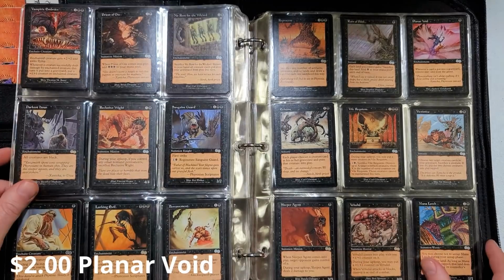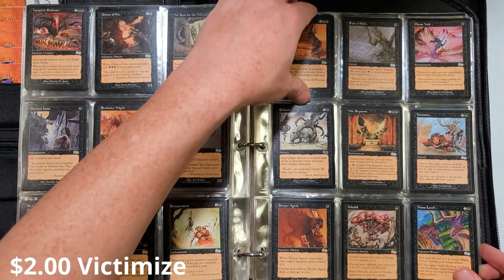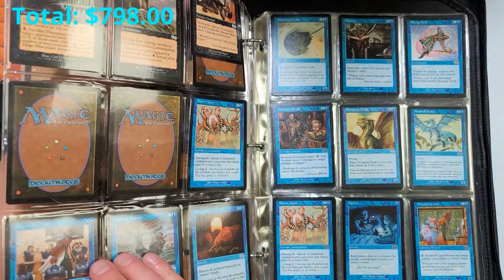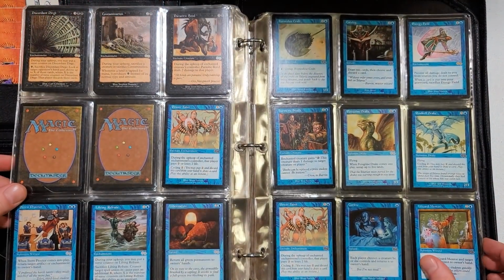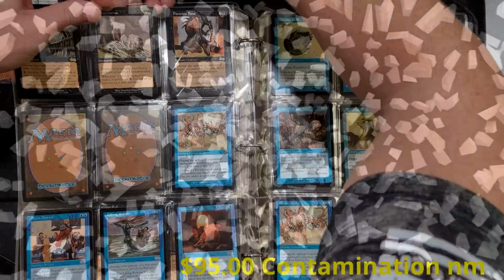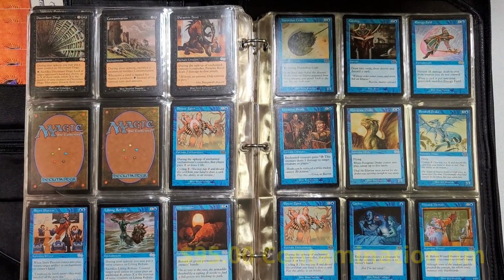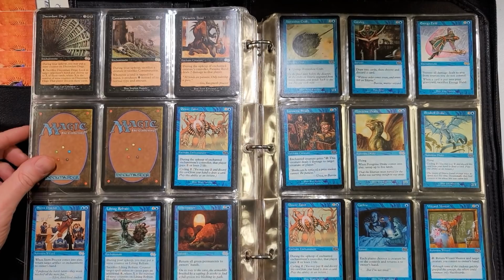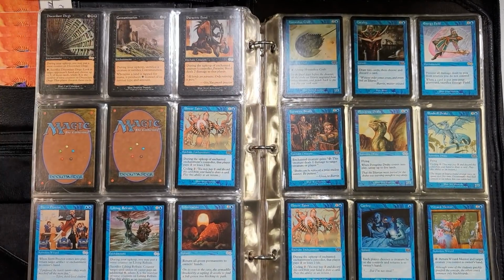I already checked this one. Oh, man. Just excited. Did we check Reprocess yet? It feels like there's multiples there. Okay. So there's that page. And then we got Contamination. That's a good one. Can we check this one? Can we check you? Oh, one Contamination. That's all right. That's freaking awesome. Recently jumped in price. Discordant Dirge. There you go. Discordant Dirge.